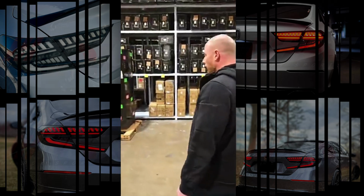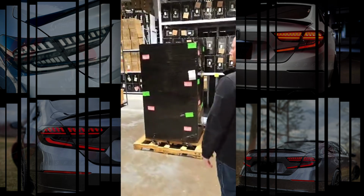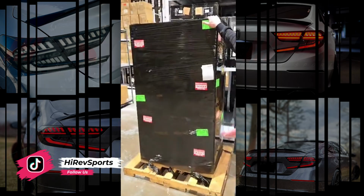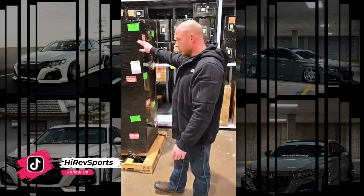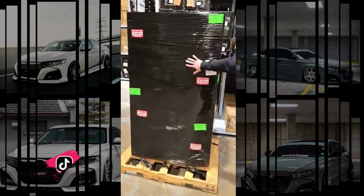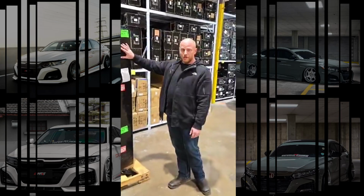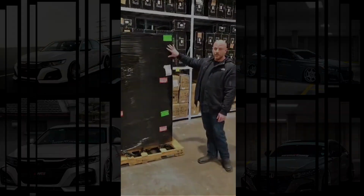Okay. For example, another thing I like to point out when I'm talking to customers is our bumpers. So if you order a V4 Accord bumper, this is the customer who ordered it. It's already packaged, ready to go. It's waiting to be picked up by the freight company. You order a V4 bumper. This is how the manufacturer ships it.